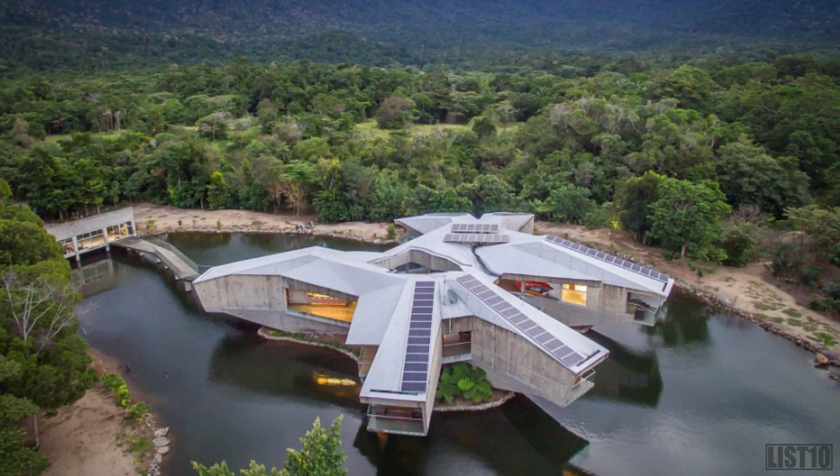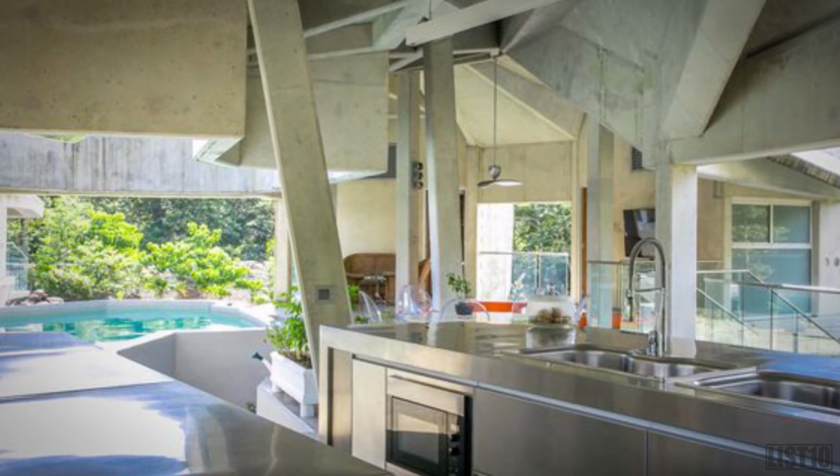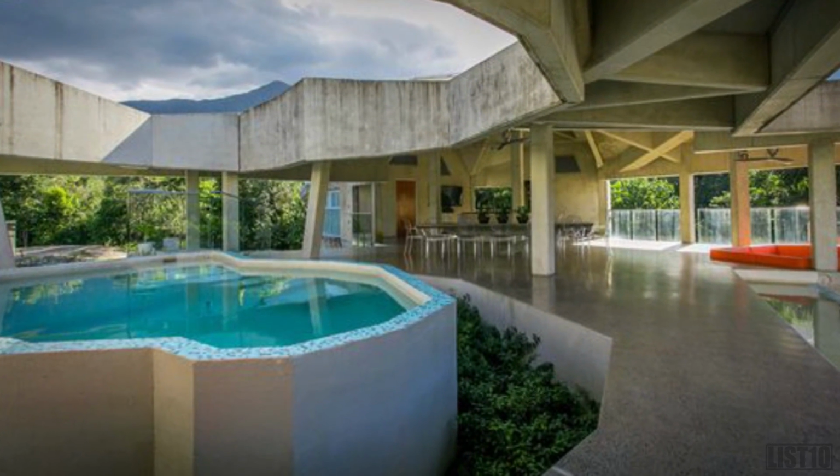In 2014, it received an architecture award in Queensland. It's currently owned by a 68-year-old man named Rod Perry, who insists that the design is the work of a, quote, genius.